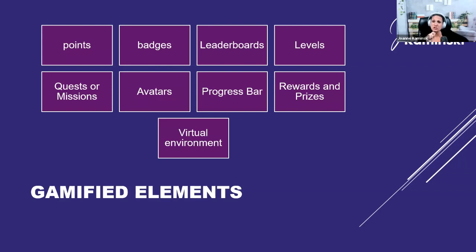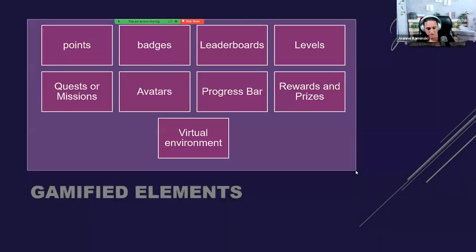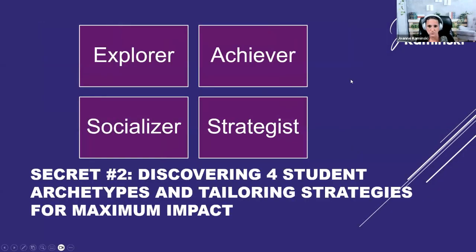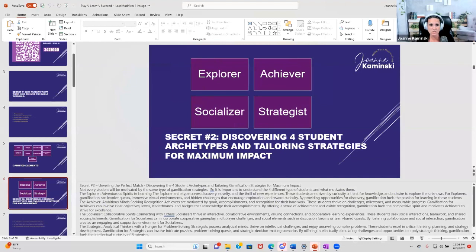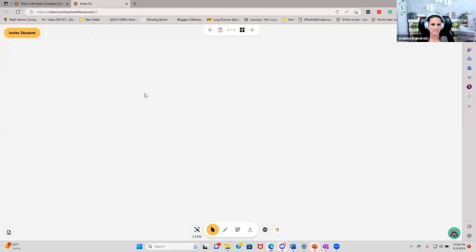You have progress bars to show your specific growth towards something, rewards and prizes that can be given, and you have virtual environments which really motivate kids. And some of these elements are just within the platform, and I'm going to share this right here with you guys, inside of the platform of Koala Go. So let's take a look at how that happens. We'll check off each of these different things and elements that Koala Go has.